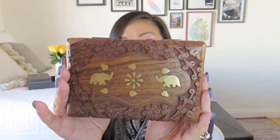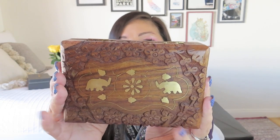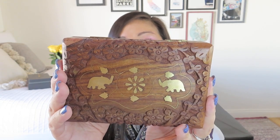Actually, they would look really cute together, the hand-carved elephant box that I got in my travel through music box from Sophia. This one is a tiny bit smaller, and this one has 2 elephants facing each other, but look at the wood grain on that. You guys know I love a natural wood grain. And then of course they have these inlay gold elephants and a flower design. And look at the carving along the sides as well.